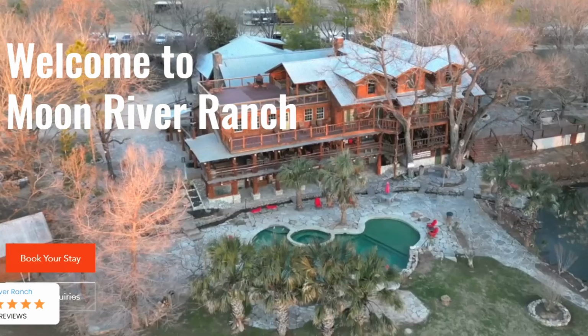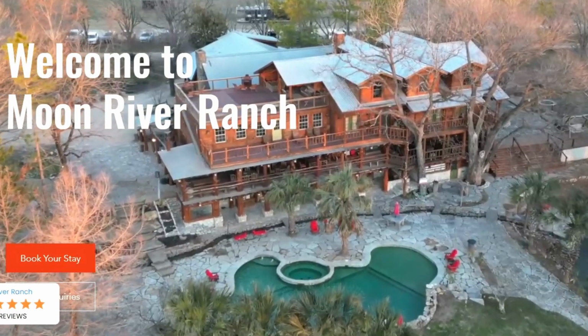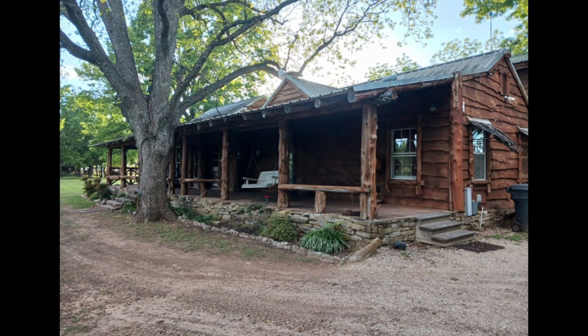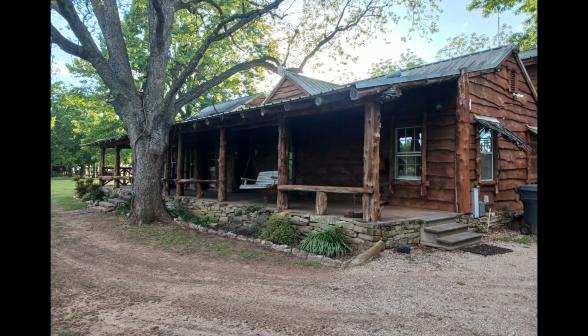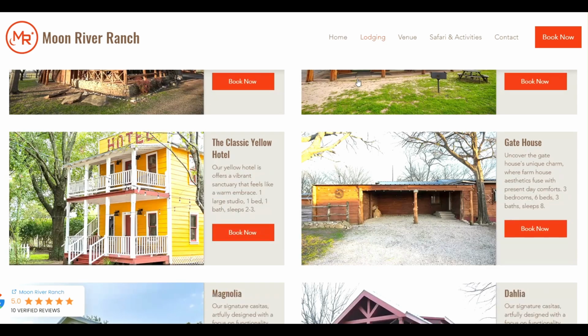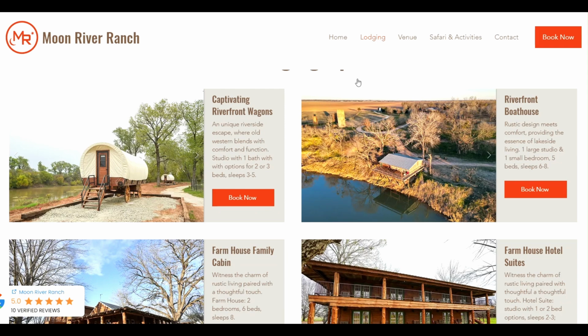Moon River Ranch offers lots of lodging options. They have a large retreat center for large groups, as well as options to rent for individuals and families. We chose to rent the Farmhouse Family Cabin. Some of the other offerings include tiny homes, a few other historic-looking options, even riverfront wagons.